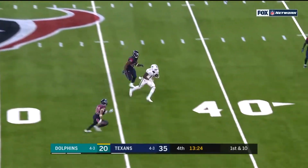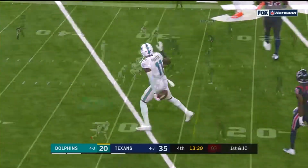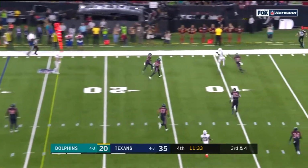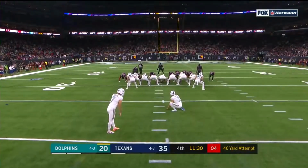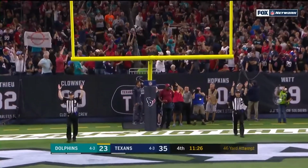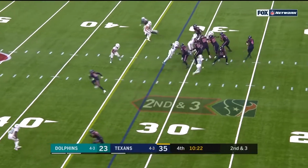Osweiler floats it. What a catch by Parker. What a night by Devontae Parker. Osweiler has a man. Parker, pass is incomplete. Gase was aggressive trying that onside kick. The running back, but he can do some things as a receiver.